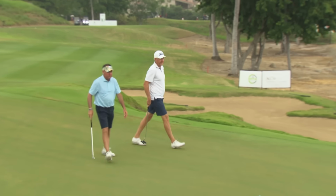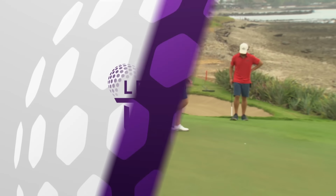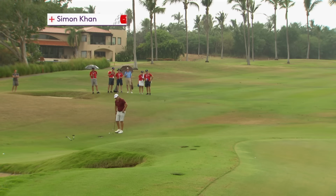He spent most of his time, didn't he, out on the PGA Tour, but great to see him on the Legends Tour. Yeah, he gave me a putting lesson early on in the week as well. Didn't work. I'll demand my money back now.